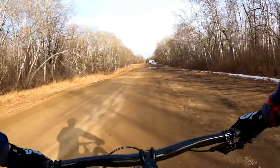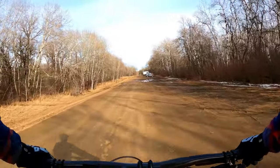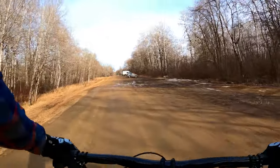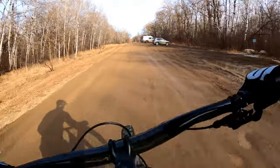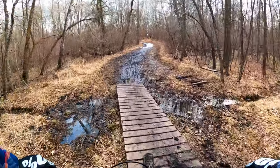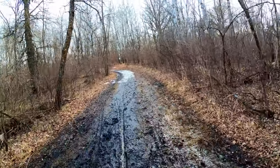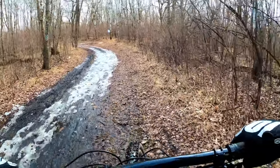Okay, let's do this. Oh, first ride of the season. Feels good to be back. I'm gonna pass on the first turn. It's always wet. Definitely rolls faster than the Remedy. This should be the wettest section. And I should have installed fenders.